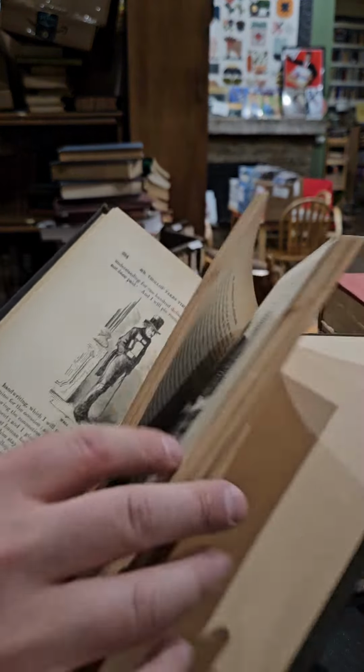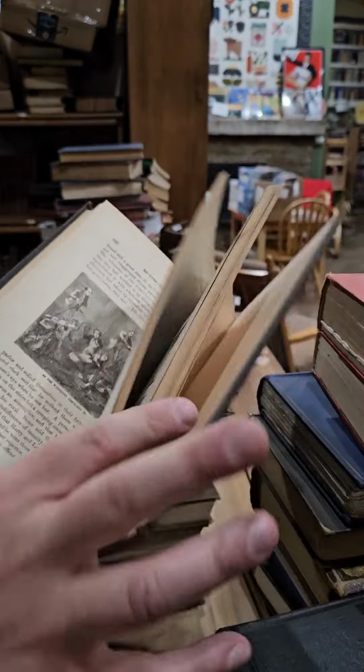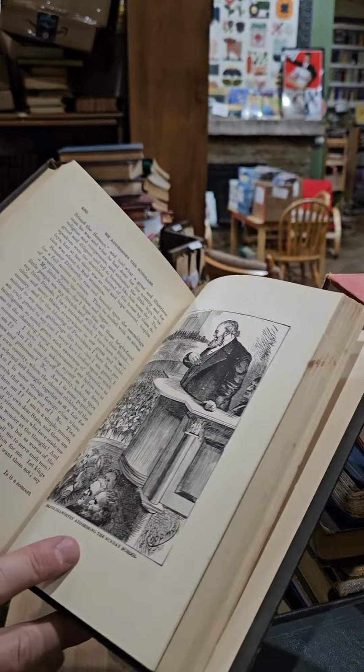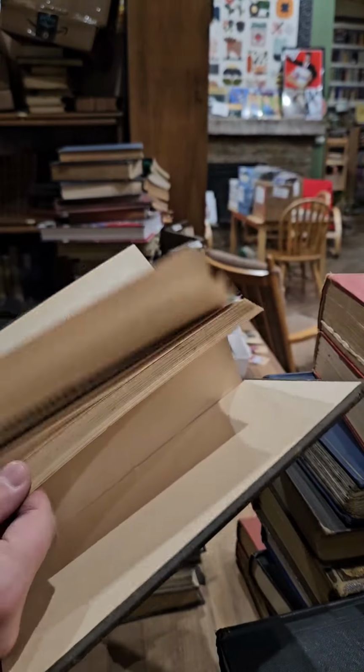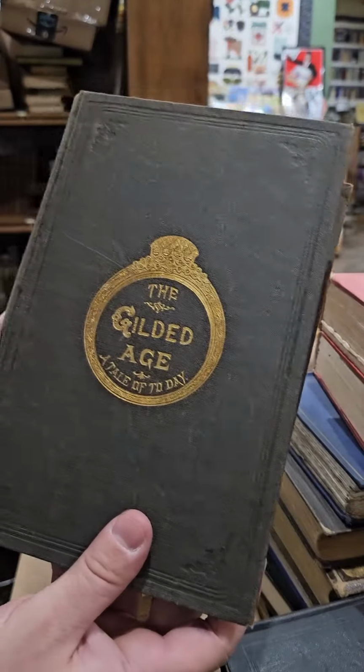And this one is highly illustrated. It's a classic. Honestly, I have no idea what it's about. Never read it. Suppose I probably should at some point. Maybe next week.